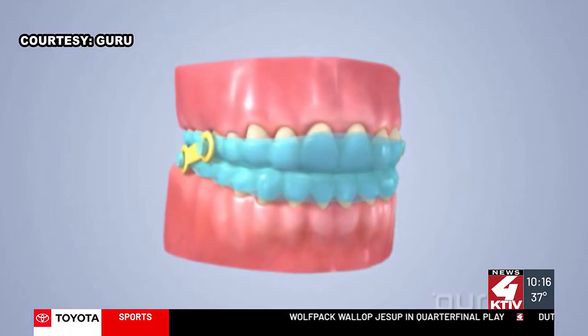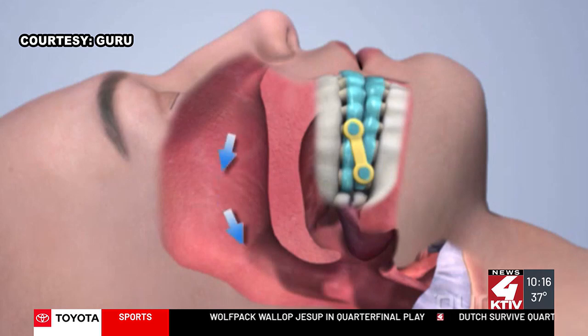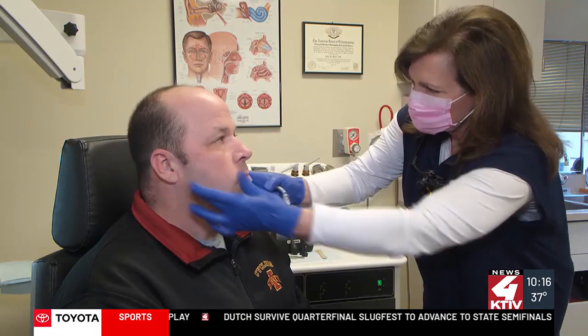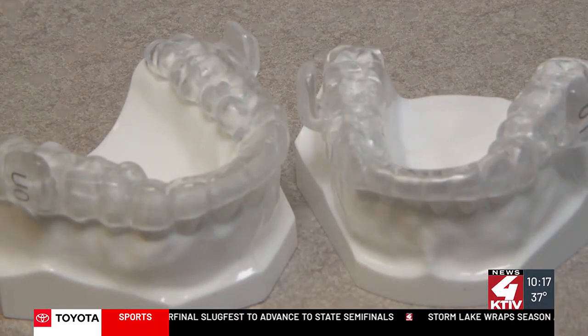So what this device does is an upper and a lower piece, and it literally brings the jaw forward gently. How does that feel to your jaws? Comfortable. Does it? Mm-hmm. She works alongside area physicians and creates the custom appliance to help reduce snoring and improve sleep quality. Only wear it while you're sleeping.